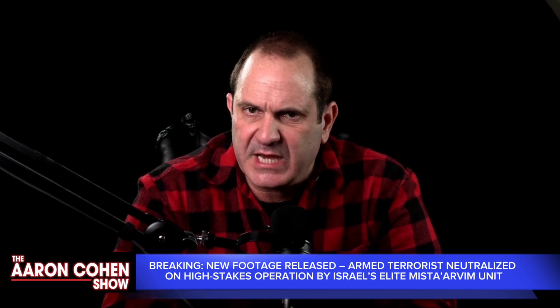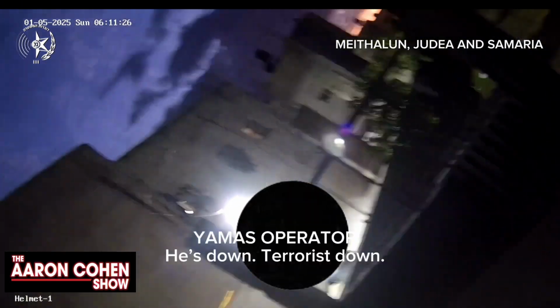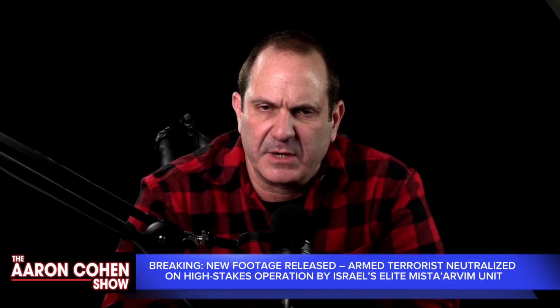So here's where it gets pretty tense. As you can see from the helmet cam footage, the terrorist attempts to flee as the Yamas team moves in. But fleeing wasn't an option here, clearly. Not against these operators in this unit. There's no way. And they train for moments exactly like this. And I'm going to get into this.